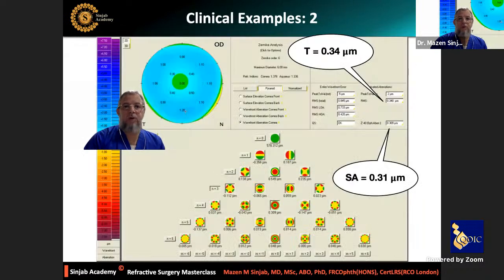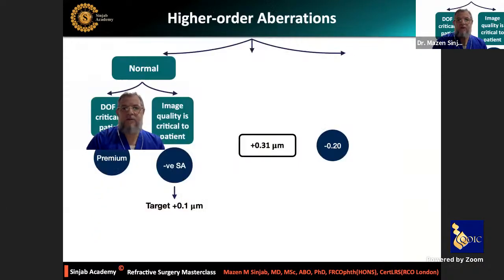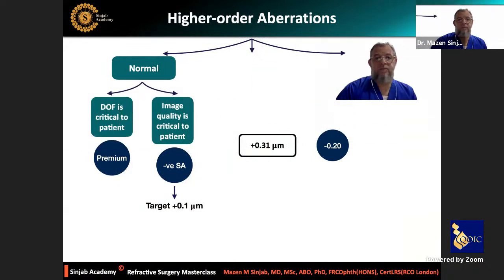This is another example. The total RMS is 0.34, but very obviously it is on account of spherical aberration, which is 0.31. So in this case, if the patient is interested in depth of focus, of course, we can use premium IOLs, including the EDOF. And if the image quality is critical to the patient, then we have to neutralize this plus 0.31 microns of spherical aberration by minus 0.20.